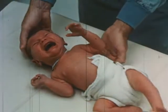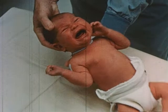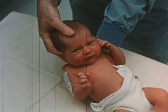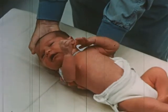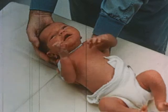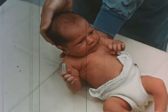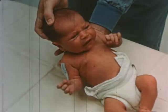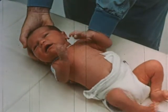The Moro response can be tested in a variety of ways, but is most reliable and most complete when elicited by supporting the baby under back and head and letting the head drop back about 30 degrees. Normally, the arms first extend and then flex. The femora also flex on the pelvis in most cases.